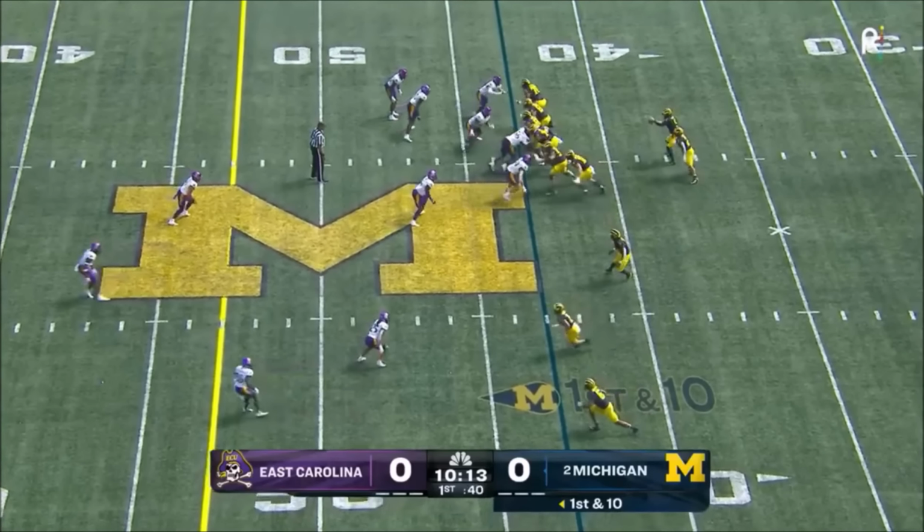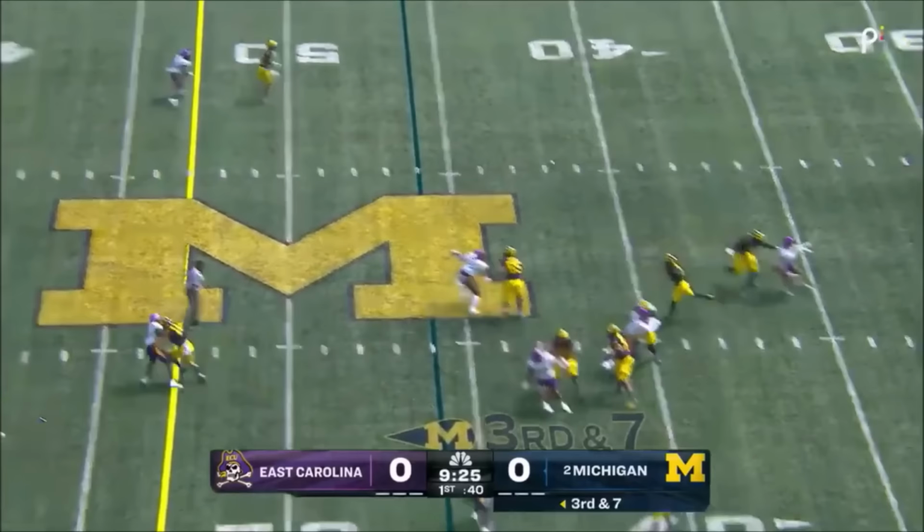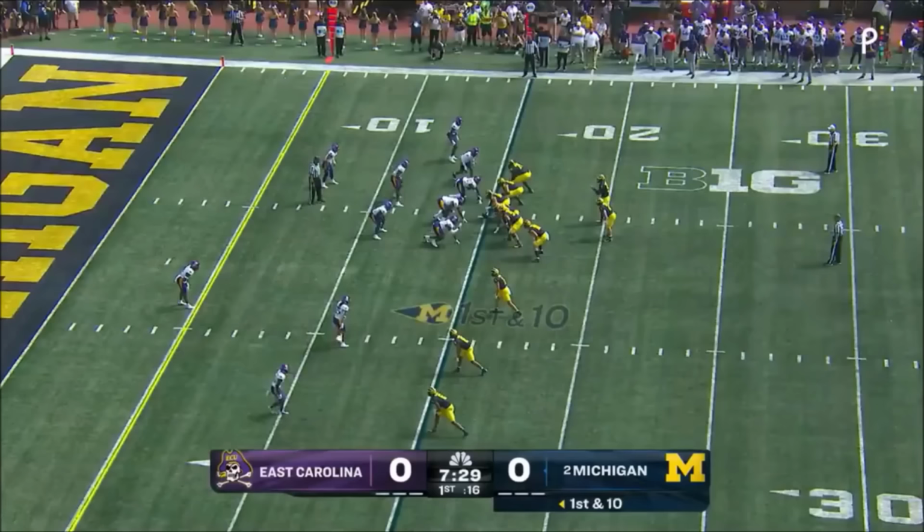Formation we saw Harbaugh use back in 2016 against Wisconsin. They will swing it out to their own 46. McCarthy's got five in the pattern. Fires back to Woltz, and he's got it for the first down. 21 officially. Michigan looking good in the second drive.